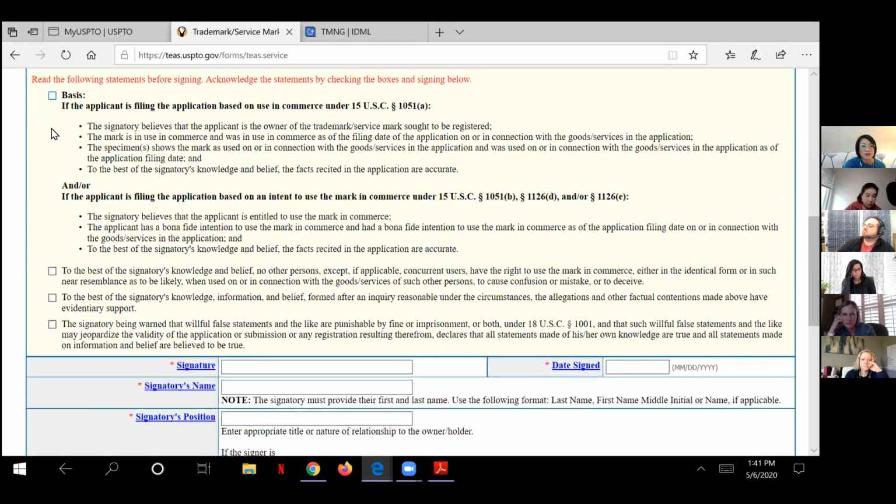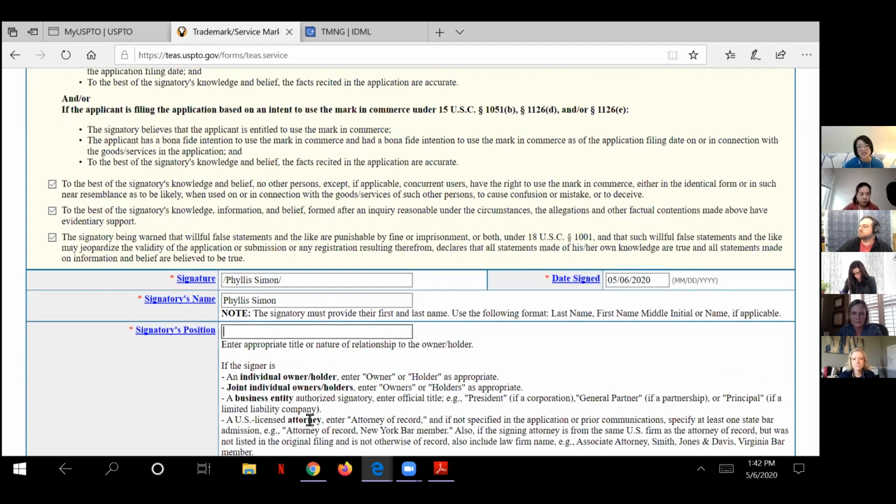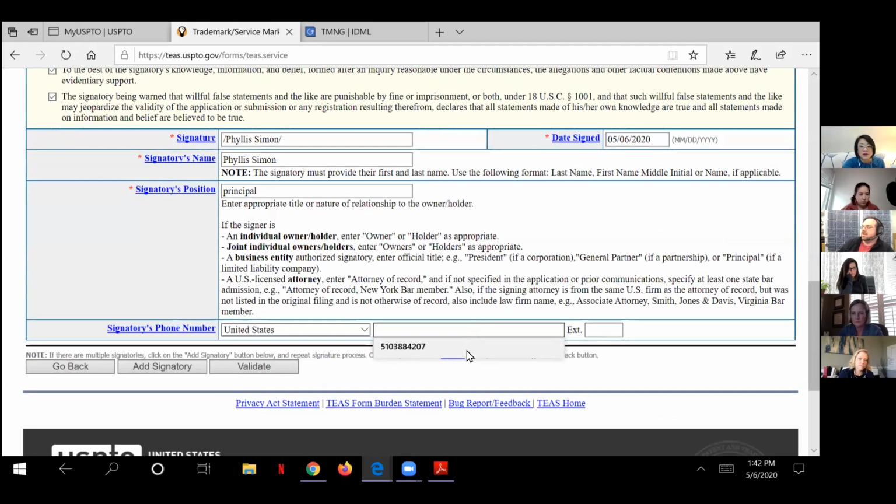Then you click these 4 boxes, and it's basically just you're attesting to all these things that are in the boxes. And then your signature, you just put your name between forward slashes, like that. The date will actually auto-populate, and then you type in your name here, which is a little bit silly because it's literally what's above, just without the slashes. And then the position. So you can either be the owner of your business. If it's an LLC, you'd be the principal. I'm an attorney, so I would write attorney of record. So you can write here, I'll pretend I'm the principal of DCfempreneur, and then you can put in your phone number. Does the name need to be in last, first, middle?